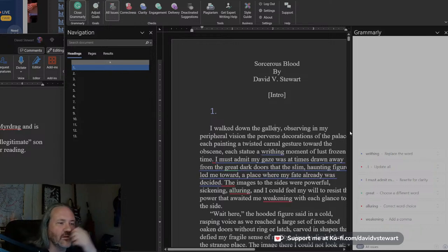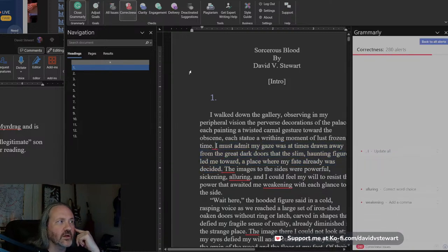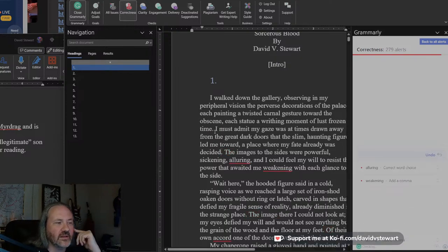So this will find little things. Right. Let's see what this is. We're going to click on it. Clarity, garbage. We're going to go only correctness. Inconsistent spacing, one space. We want one space. But there's only one space here, so we're ignoring that. Only one space here. We're just going to get rid of any double spacing for me.